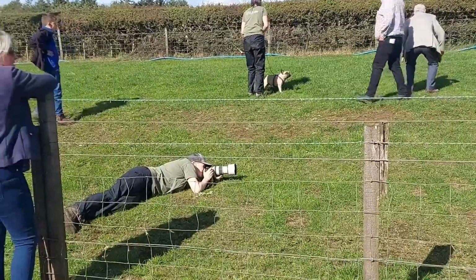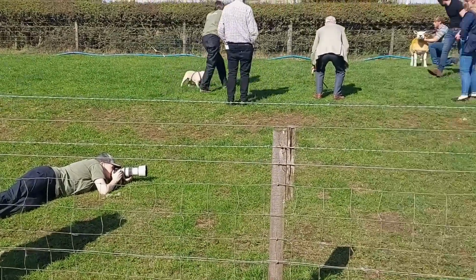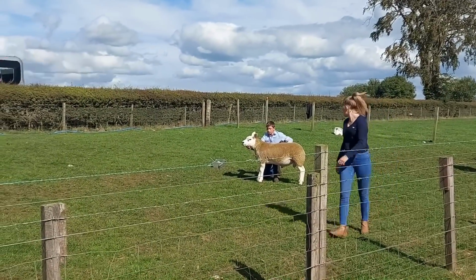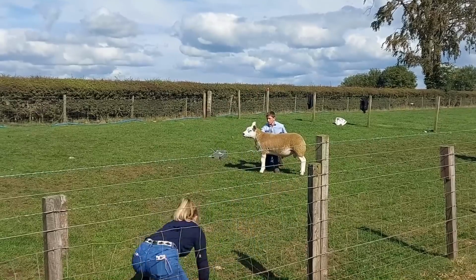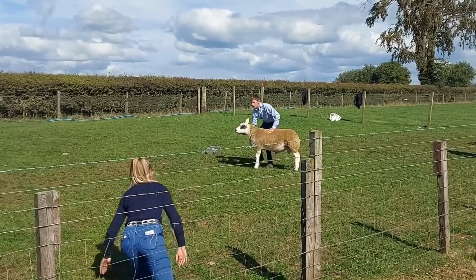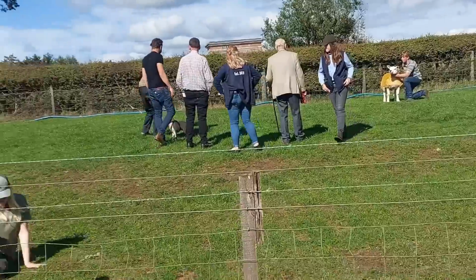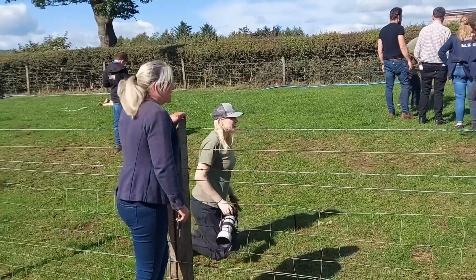They lie down on the floor, get the best angles, so they make sure the legs are set right, feet are set right. Heads, they really put some effort into to get them the best pictures they can. They spend all day doing this. These girls are absolutely brilliant.